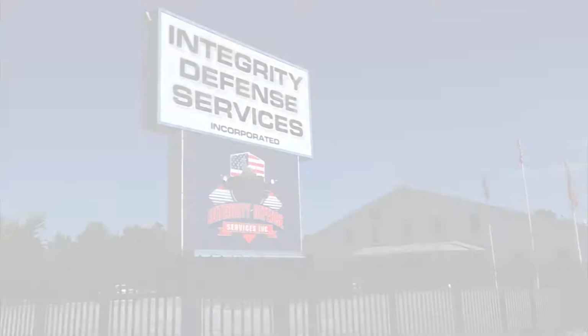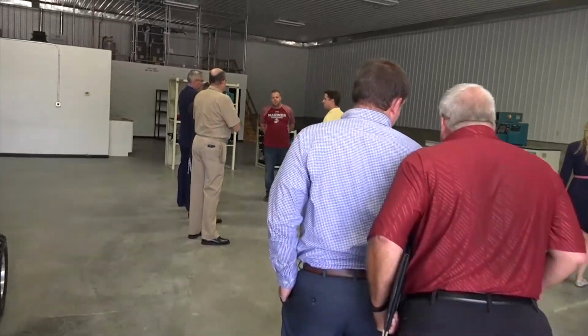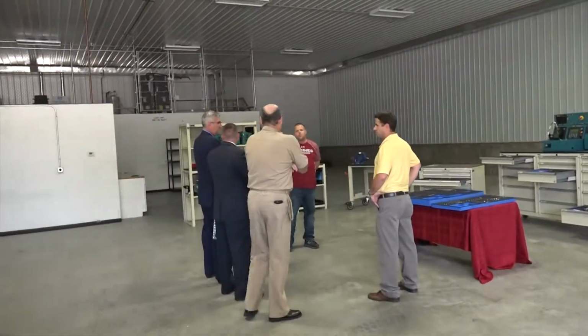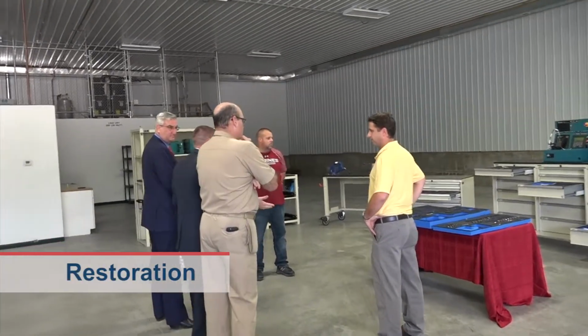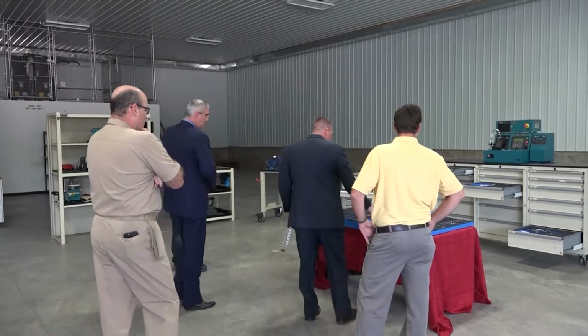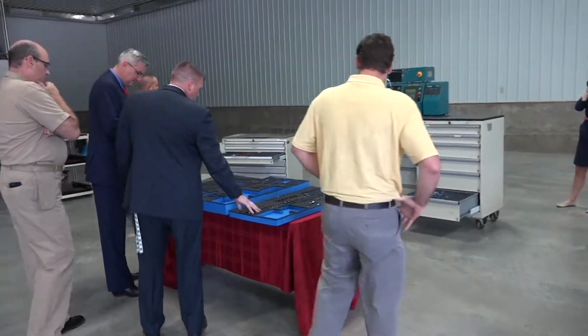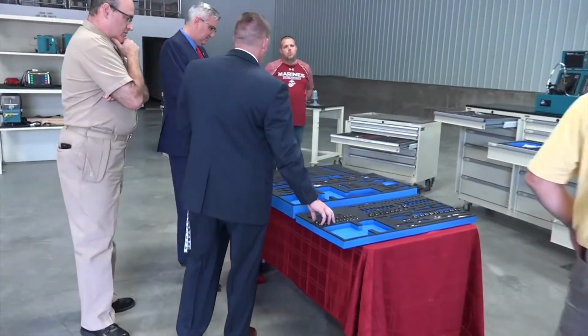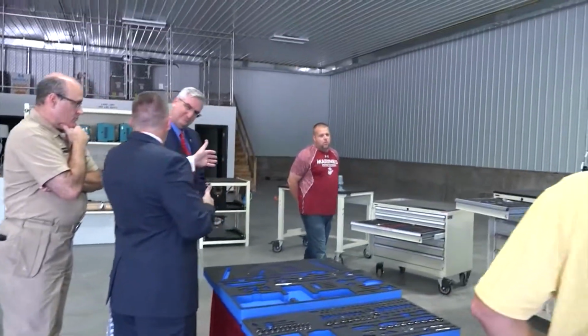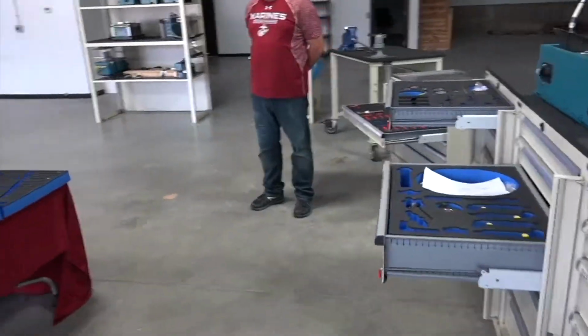The restoration group for radar restoration and different things. Fuel test stand, it's a Marine Corps project. We do all the odds and end parts here. So the custom foam here, all the hardware that's inputted in here right now, we ship that to SAIC so that they do all the integration process here.